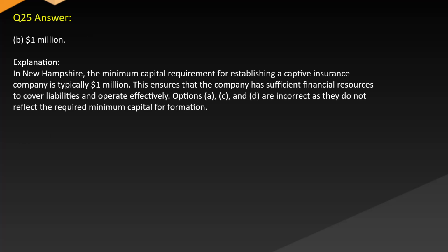Answer B. $1 million. Explanation. In New Hampshire, the minimum capital requirement for establishing a captive insurance company is typically $1 million. This ensures that the company has sufficient financial resources to cover liabilities and operate effectively. Options A, C, and D are incorrect as they do not reflect the required minimum capital for formation.